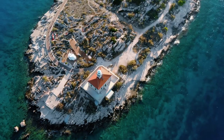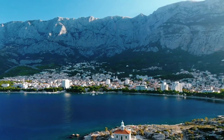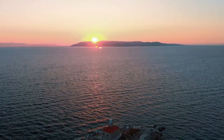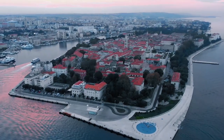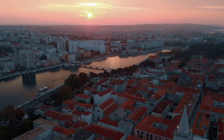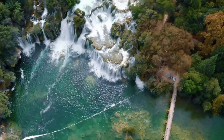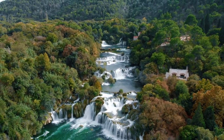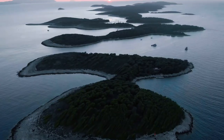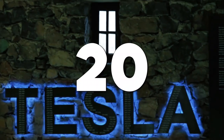Imagine yourself exploring a place where the echoes of history blend seamlessly with breathtaking natural wonders. Croatia entices with its stunning coastline, medieval cityscapes, and vibrant cultural heritage. But did you know that within Croatia's borders lie not just one or two, but 20 remarkable sites ready to captivate you? Join me on an unforgettable journey as we uncover Croatia's top 20 destinations, each promising an experience more enchanting than the last.